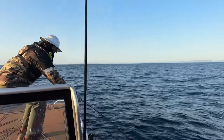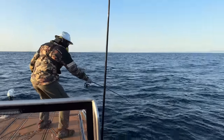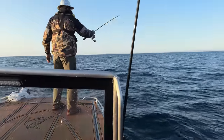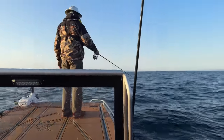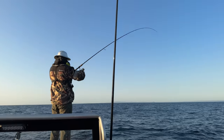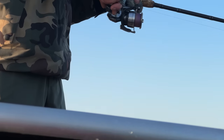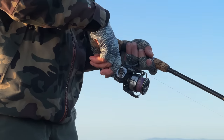Wow! Fell off that one. The baitfish are so big. Oh, did you lose it? Yeah. Oh, gutted. That was a good one, man. Oh, you got another one. Might be a big kingi. Yeah, it's a big kingi. It's a massive kingi, man.